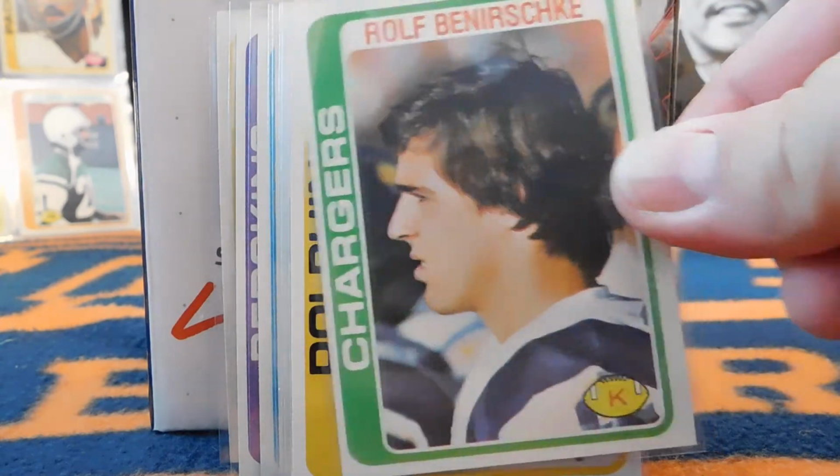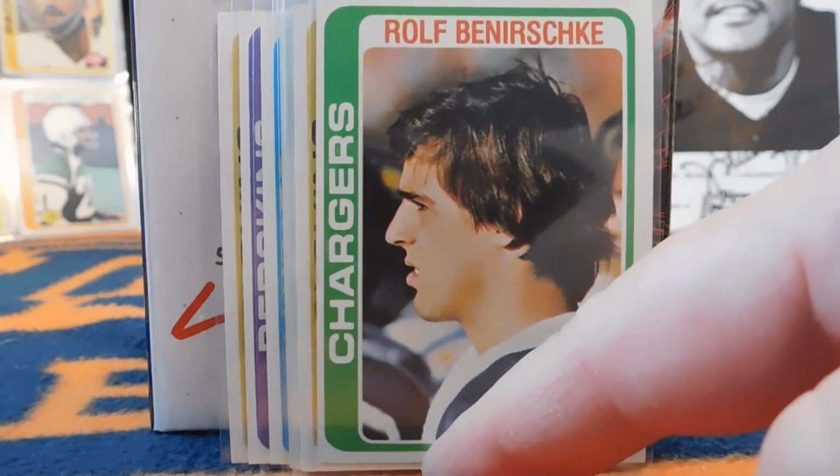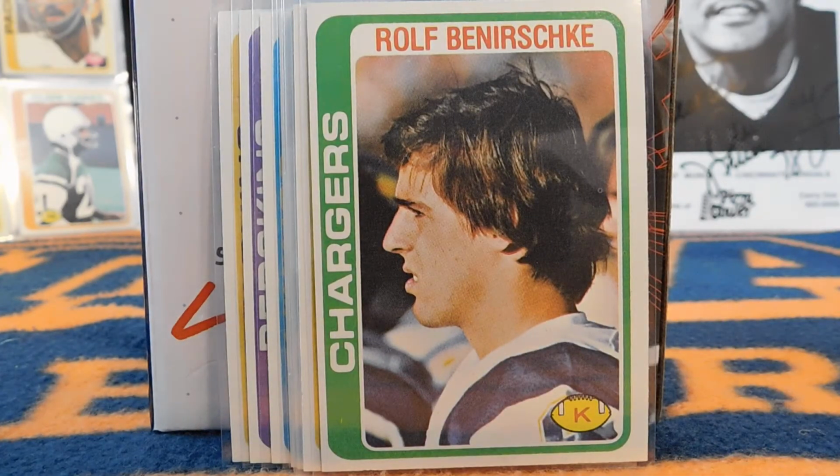This guy I put on the list only because he's a kicker. It's his rookie card, Ralph Neves. I just know him because he replaced Pat Sajak as the daytime Wheel of Fortune host years ago when I was like a teenager. He only did it, I think, for like a year, but I still remember him from that.